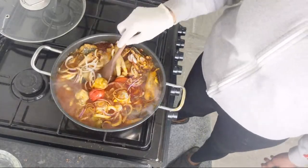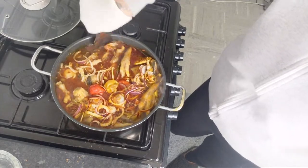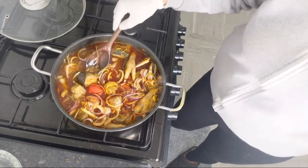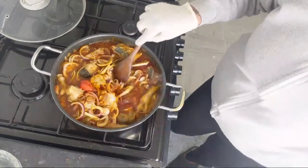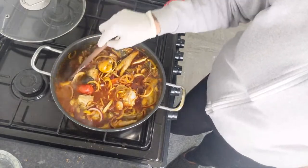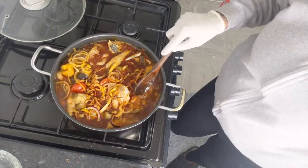Do not put any salt yet, because the smoked mackerel, there's salt in the smoked mackerel, and the goat meat was just cooked with salt, no other ingredients. And there's 3 cubes of Maggi here, so after we will know if we need the salt.